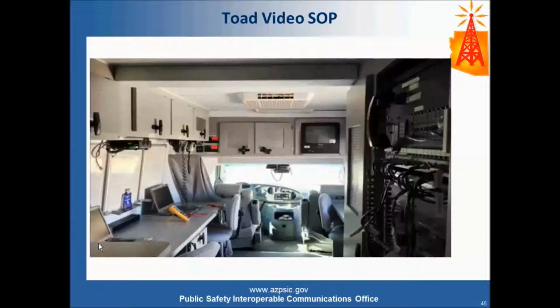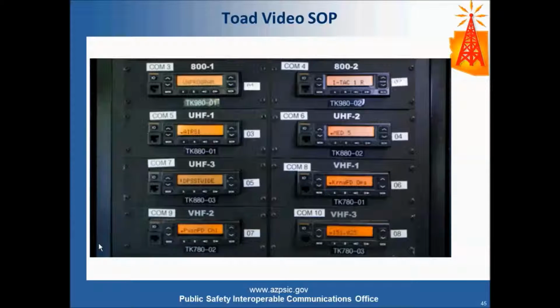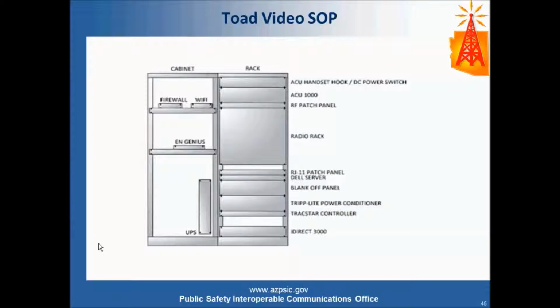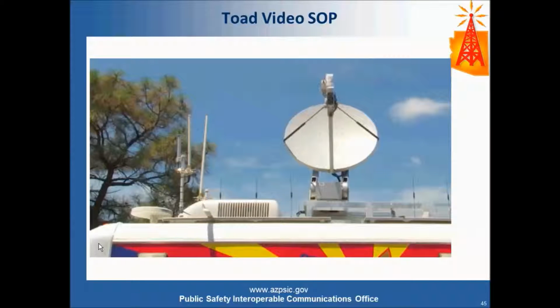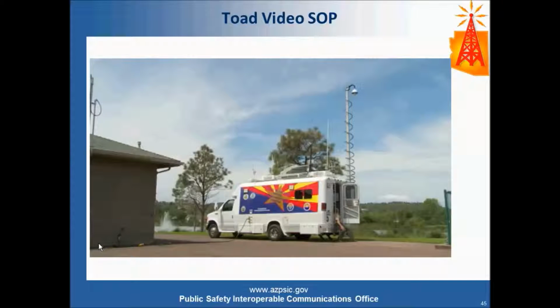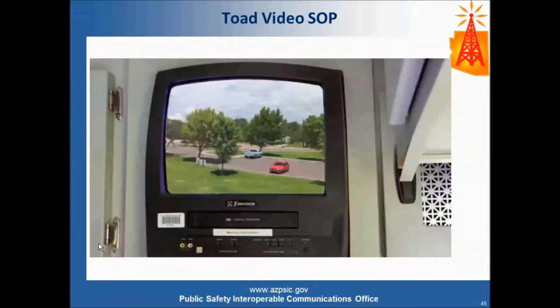Communications capabilities include radio communications for a wide variety of users across multiple spectrums via the onboard ACU 1000. Inside and outside the vehicle, users connect to the internet via the onboard network that includes a wireless access point for external users. Fixed IT telephone connectivity is through an onboard broadband satellite system. The vehicle includes an IP camera mounted on an extendable mast with pan-tilt-zoom capabilities and viewing inside the vehicle.